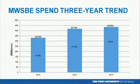For the three-year period, 2012 to 2014, the MWSBE spend trended up year over year. The MWSBE spend was $332 million in 2012, rose to $419 million in 2013, and $436 million in 2014. With respect to percentage of MWBE spend against the total spend of each of those three years, it was 14.8% in 2012, 17.3% in 2013, increasing to 18.3% in 2014.